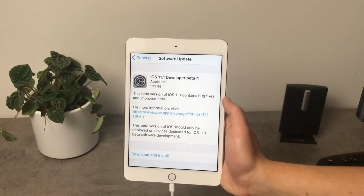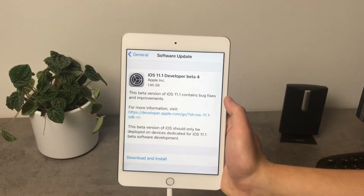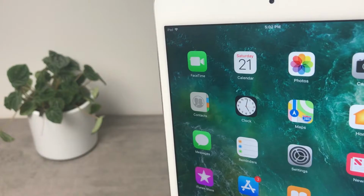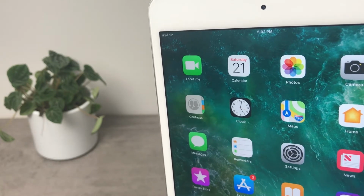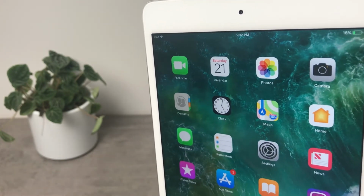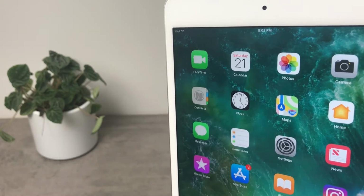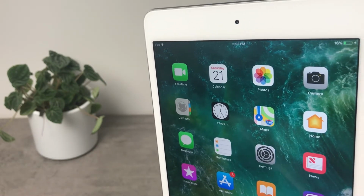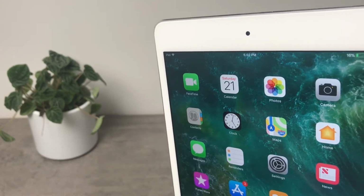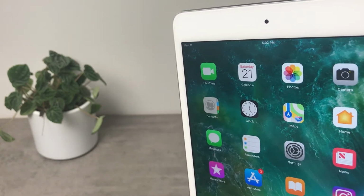So what does the description tell us? Pretty much nothing. This is not the real deal as far as the versions go, because this is not the official release. As I already mentioned, this is very likely to be the GM version of iOS 11.1, but it doesn't have to be. If Apple comes across another glitch or another bug in the iOS, they're going to have to release another version of iOS 11.1. That would be the beta 5.